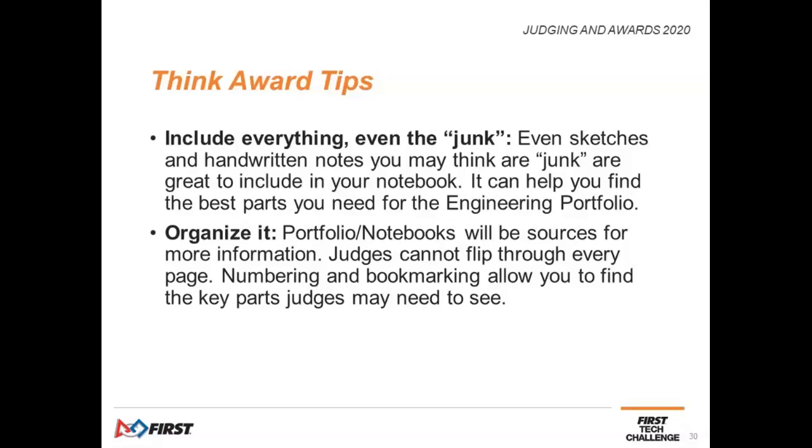Now, it was talked about even in yesterday's notebook session about whether or not you need a table of contents. As answered yesterday, you don't necessarily need a table of contents for your portfolio, but everything should be organized in a logical way so judges don't have to flip from page 2 to page 10 to find information about one area of your team they're interested in. So numbering, bookmarking, now bookmarking more for the notebook than the portfolio, but all of that is a great tool of organizing and making sure judges have ease of access. That way they're not lost whenever they're looking at your documentation.